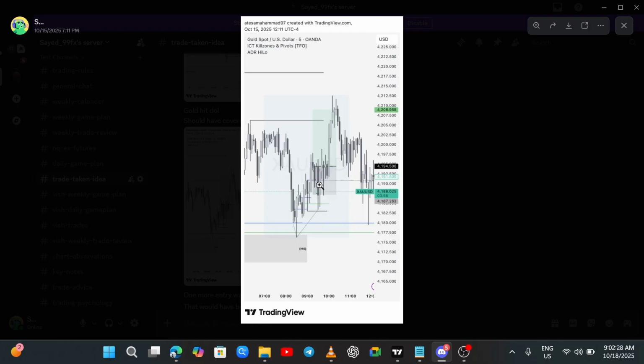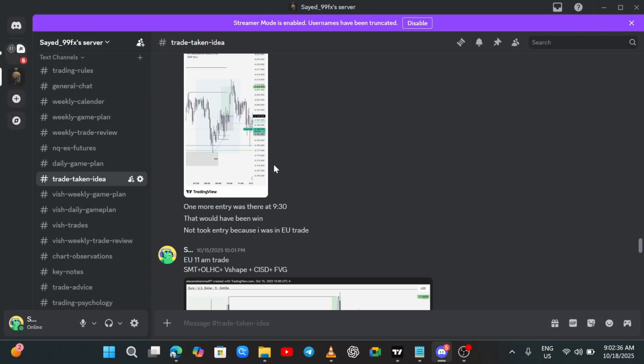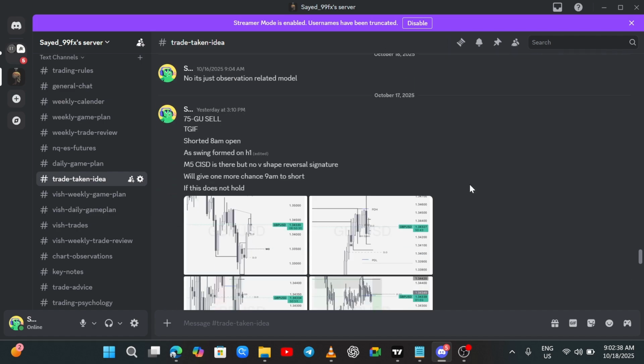Here also we have the entry. See this down close candle, from the SMT, price closed above this. Here is another entry, and this entry also was clean. Okay, that is the gold trade.